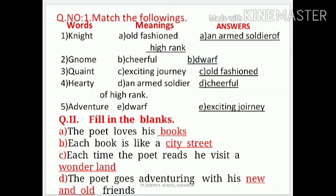fill in the blanks. Select the correct alternative and fill in the blanks. You have to select the correct word from the brackets and fill in the blanks. First one, the poet loves his dash. Which one is the correct answer? Fairies, knights, books. Books is the correct answer. The poet loves his books.